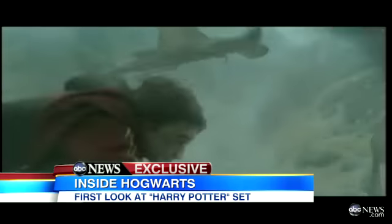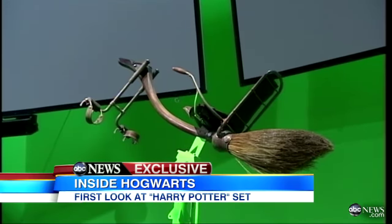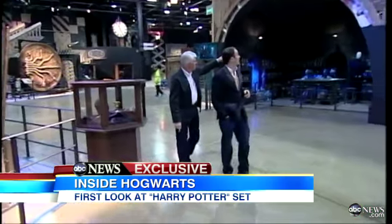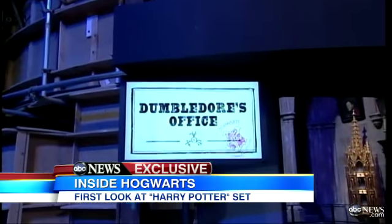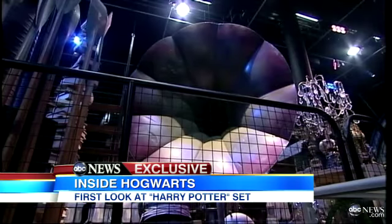Ever wonder how they shot Harry flying on his broomstick? Well, filmed on this contraption. Then they stuck in the background later. And it's good when you can see that it's scenery. Look. This is all actual scenery from the movies. And this is Dumbledore's study. The detail is obsessive, the effect mesmerising.